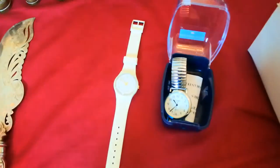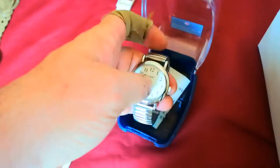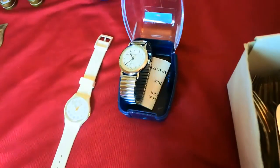If I put that out the way, I bought two separate watches, just a smart watch with an elasticated strap. That was £1. That's going back out on the market tomorrow for probably £5 or £10.